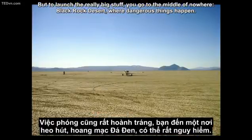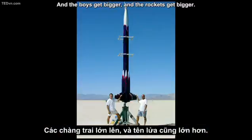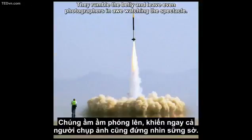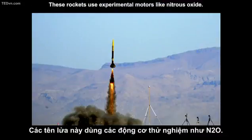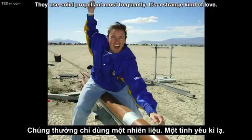But to launch the really big stuff, you go to the middle of nowhere, Black Rock Desert, where dangerous things happen. And the boys get bigger, and the rockets get bigger. And they use motors that literally are used on cruise missile boosters. They rumble the belly and leave photographers in awe watching the spectacle. These rockets use experimental motors like nitrous oxide. They use solid propellant most frequently. It's a strange kind of love.